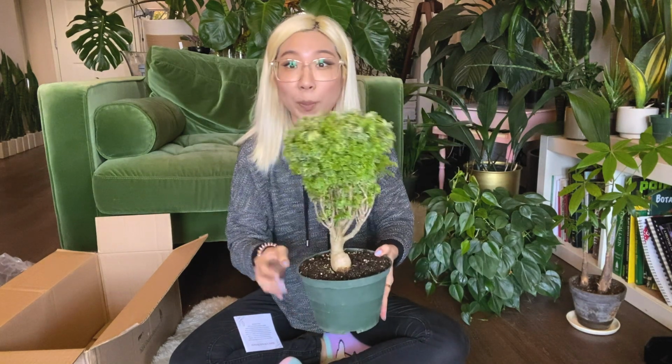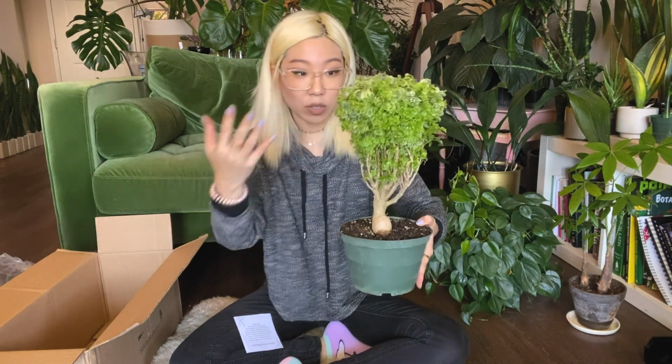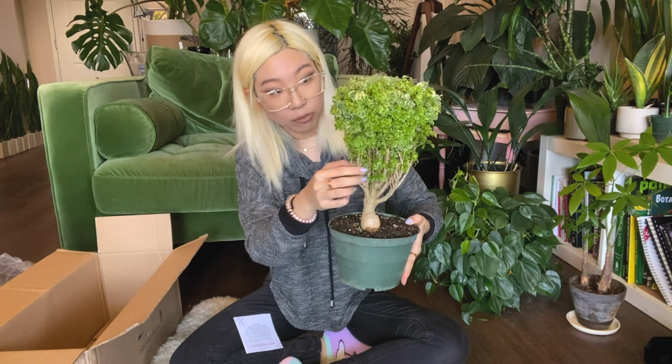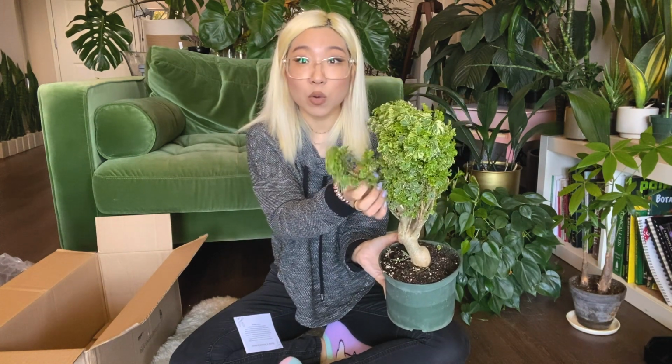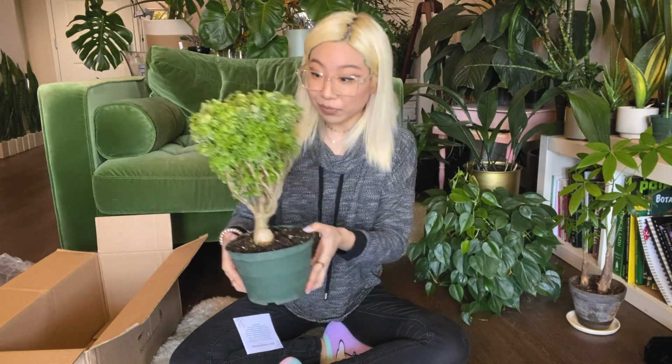I think that it's adorable, and I'm excited for it to open up a little bit more so that I can see what the form of this plant is, because I don't think it's meant to be quite so compact like this. So I'll definitely show this to you next month when I do the bonus unboxing and the recap of this entire year's subscription service. So yeah, this is my Ming Aurelia from my July box.